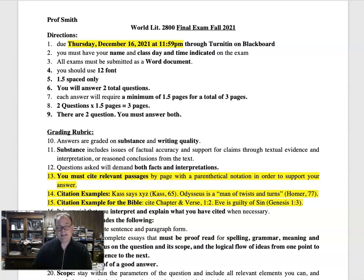The next thing I want to mention is that you really want to stay on task as you write. You want to be able to refer back to these questions and say, do I really understand what's being asked? Have I answered what's being asked? Have I answered everything that's being asked? And so on and so forth.